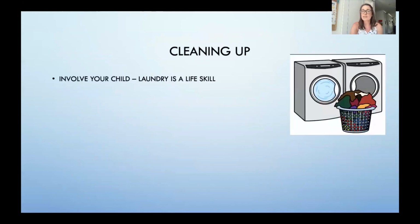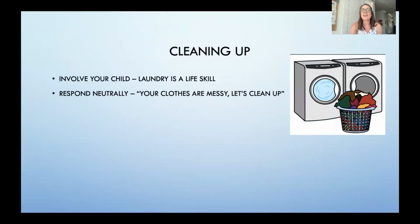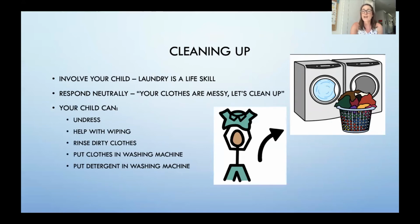Cleaning up. So accidents will happen. Let's involve your child, because laundry is a life skill, and why not start now? So we can respond neutrally: oh, your clothes are messy, let's go clean up. And your child can be super hands-on in this process. They can undress, they can help with wiping, rinse dirty clothes, put the clothes in the washing machine, put the detergent in, turn it on.